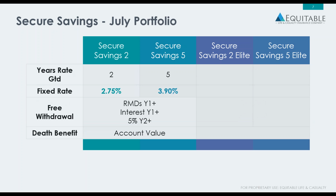Here are our July rates. One thing I want to point out, these rates dropped actually 10 basis points across the board July 1st. We held our rates until that drop of a couple weeks ago. Actually, since July 15th of 2018, we held these very consistently competitive rates.